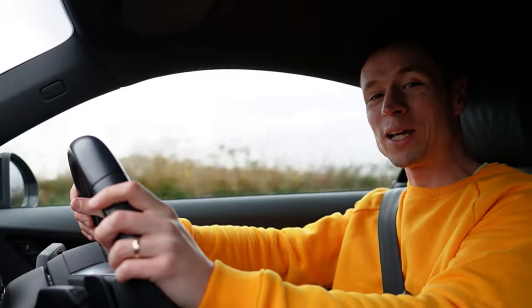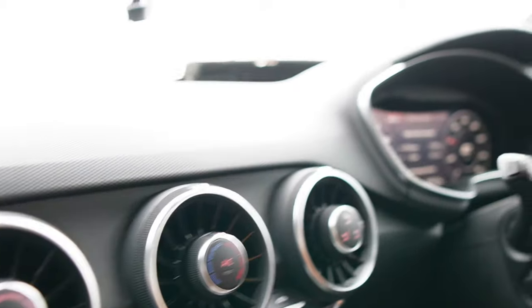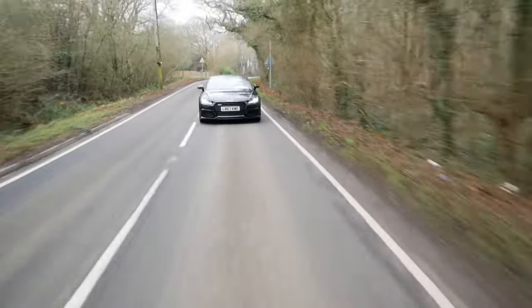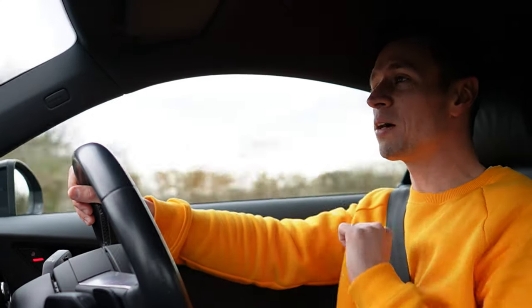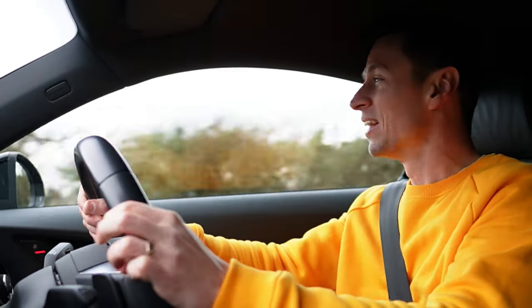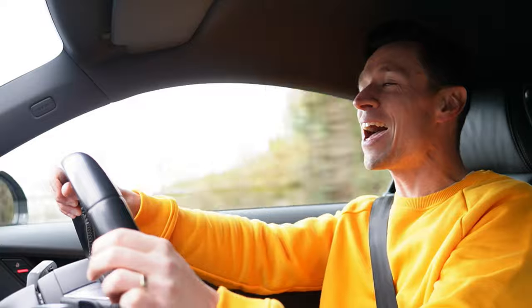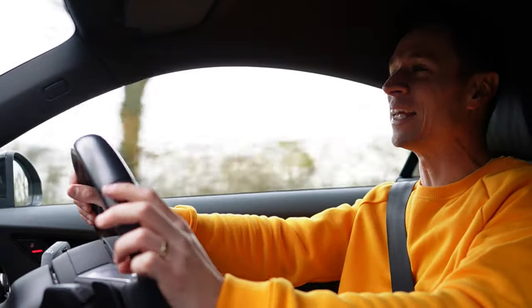I'll tell you what the alternative is, it's this, and this is the Audi TTS. This particular Audi TT is a 2017 model, and did I mention that it's £70,000 less than the Lamborghini? 70,000! I love it, I absolutely love this car. I want it.